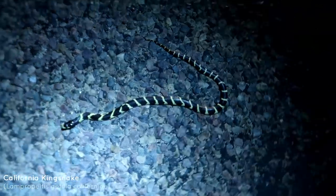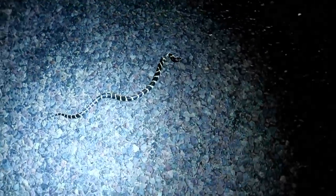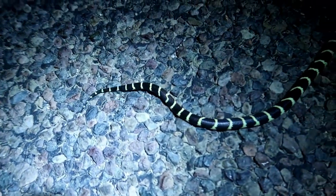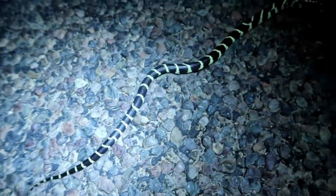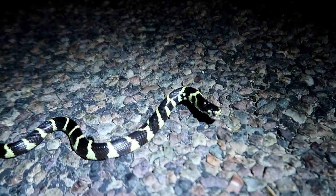He's buzzing his tail. He's not happy to see me. I'm sure as heck happy to see him, but he is not liking what I'm doing. As you can see, he's actually rattling his tail, trying to look like a rattlesnake. And look how he's puffing up his neck. He's trying to look bigger than he actually is.